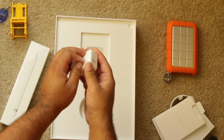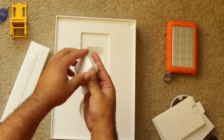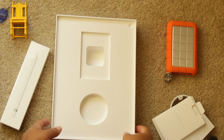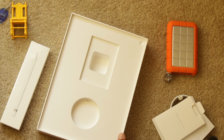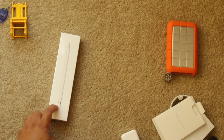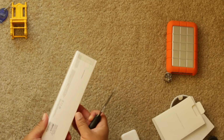But now I want to move on to the charging brick. I really wish it would have been fast charging instead, but it takes so long to charge the iPad, so you have to let it charge overnight. Just be on the lookout for that. The design for any Apple product is always amazing. So now we'll just move on to the Apple Pencil.